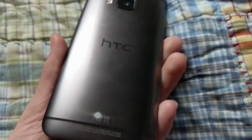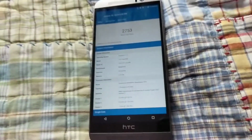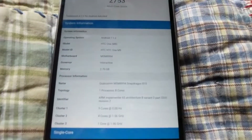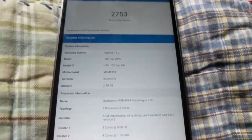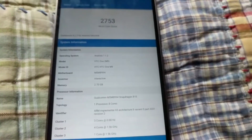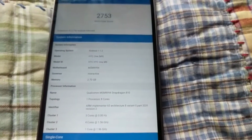Speaking of thermal, this is a metal phone, so when it gets warm, it's very uncomfortable to hold. And I found when playing games, it takes about 10 minutes before it's uncomfortable to hold. It just gets really hot. But just watching YouTube videos and texting and web browsing, it didn't get very hot. So it's only intensive tasks like video recording or gaming that get it very warm.